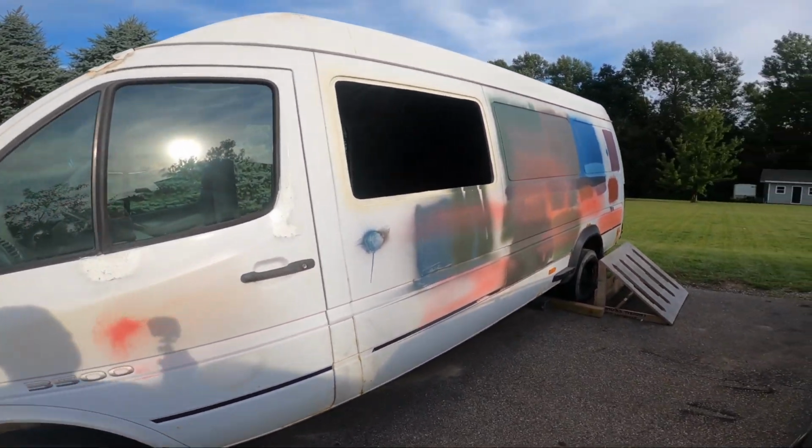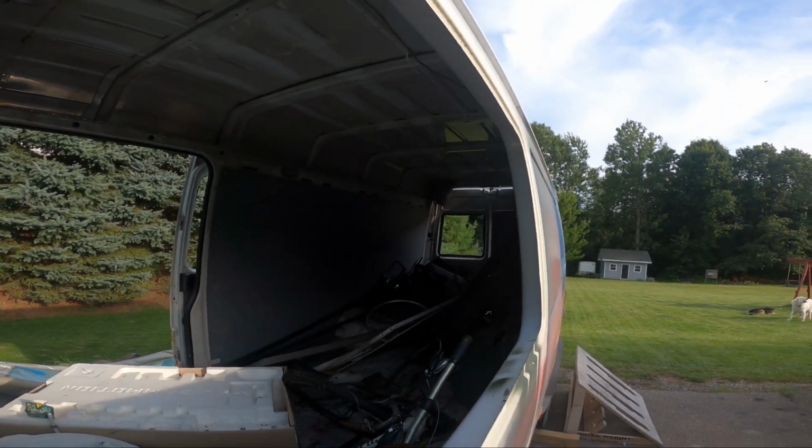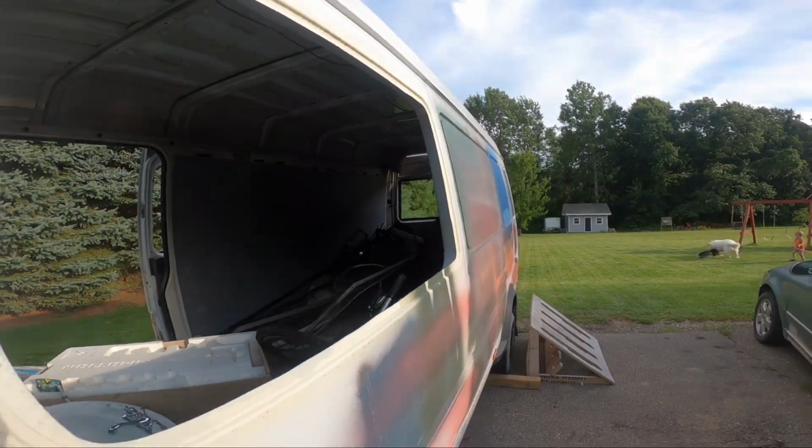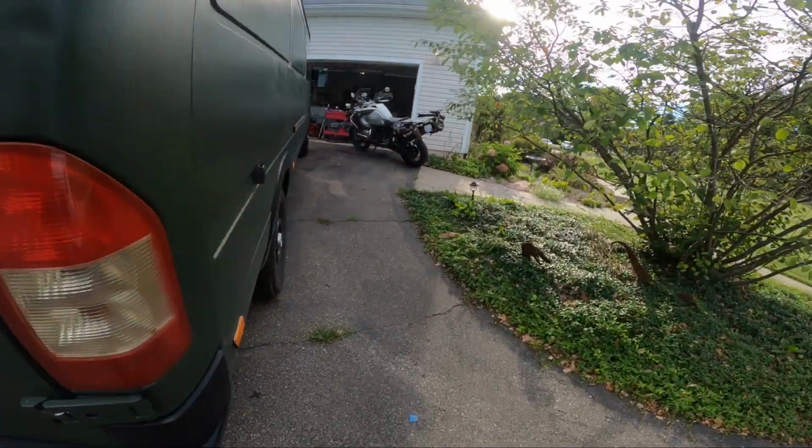But the problem is that, up there in the corner, if you can see it, there's a giant, like two of my human heads, bald-faced hornet nest.